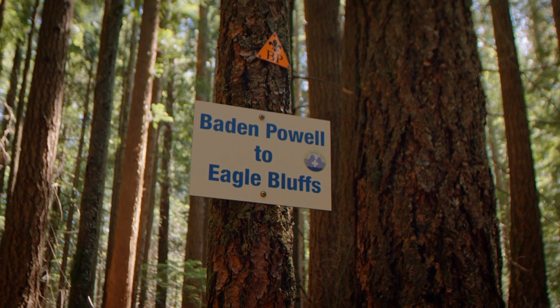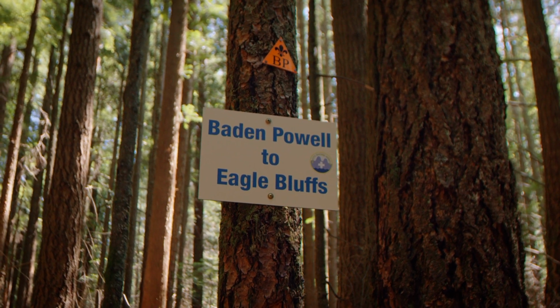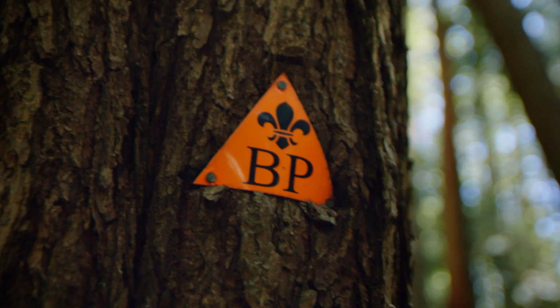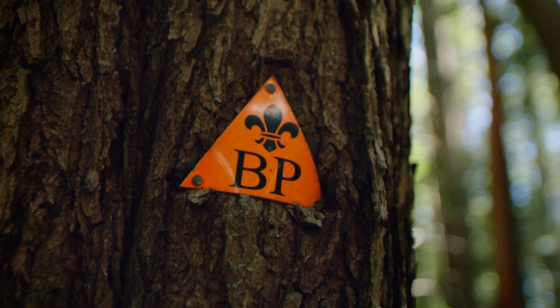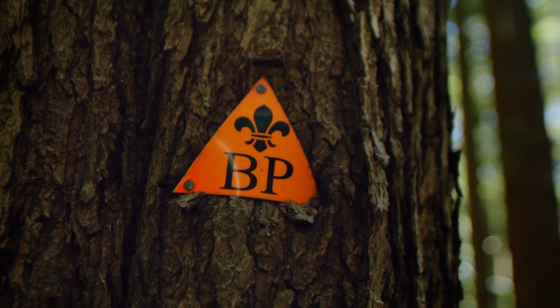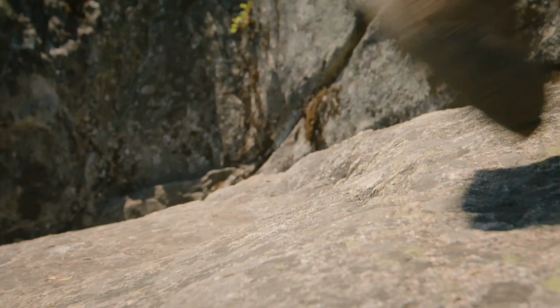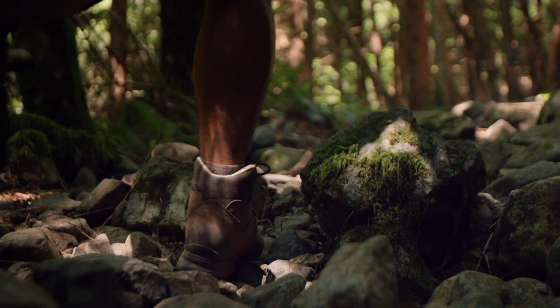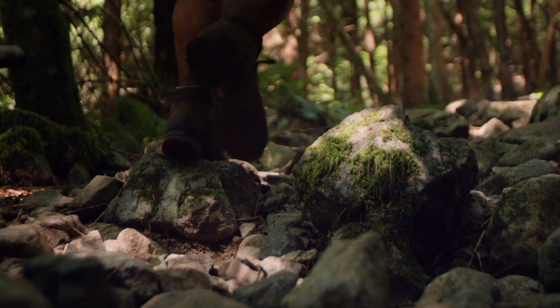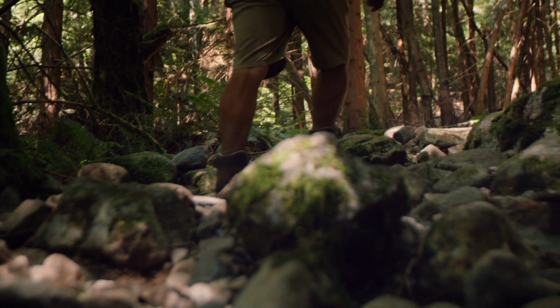Keep following signs for the Baden Powell Trail, which is well marked with small orange triangles with a BP and can be found every 50 to 100 meters on trees beside the trail. As the trail continues on the western side of the lake, it climbs beside White Creek. Unstable rocks and tree roots will start to become more common, so take your time over these technical sections, especially when the trail is wet.